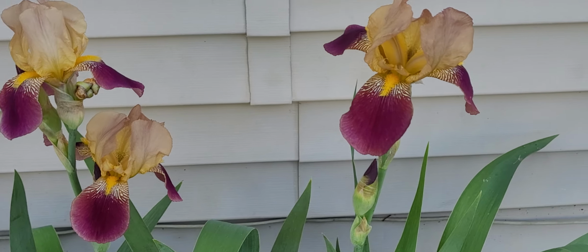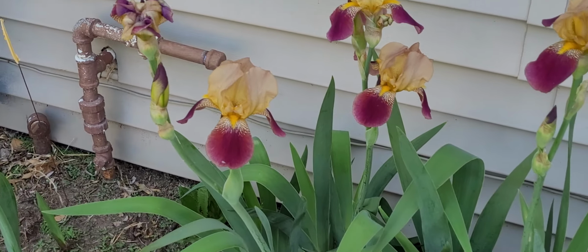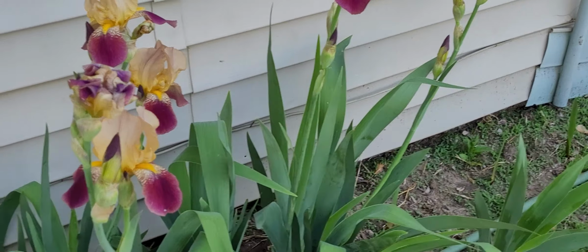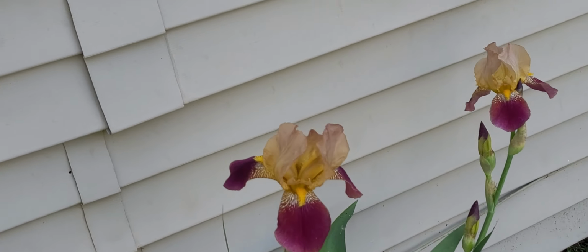So when I am finished here, I might snap a couple of pictures, maybe of them as a group. Come this way, over this way, so that I can do some watercolors of them. This one is pretty.